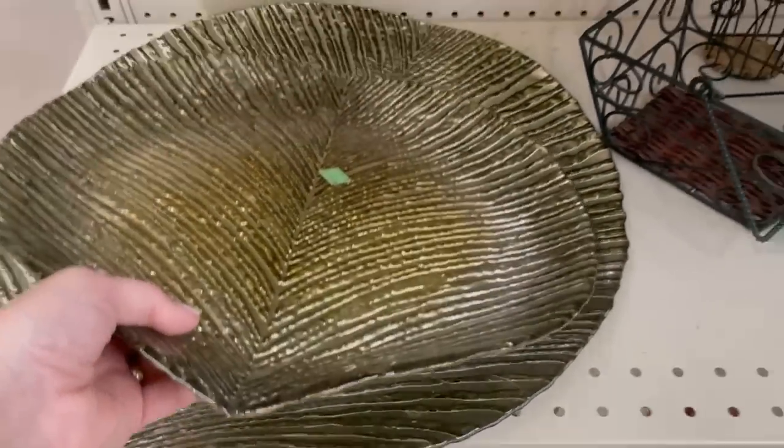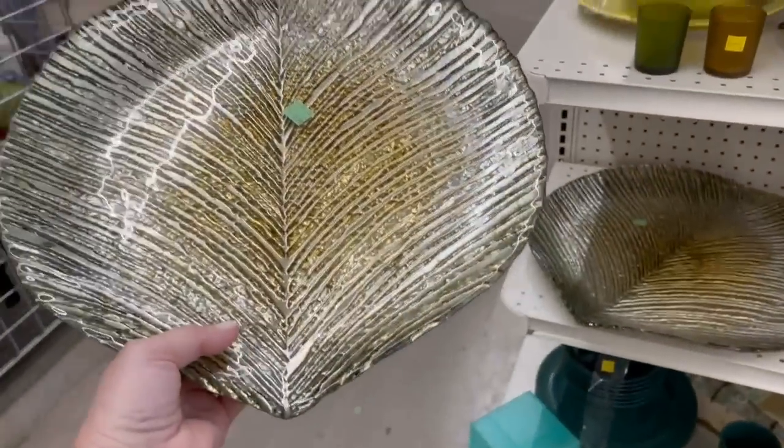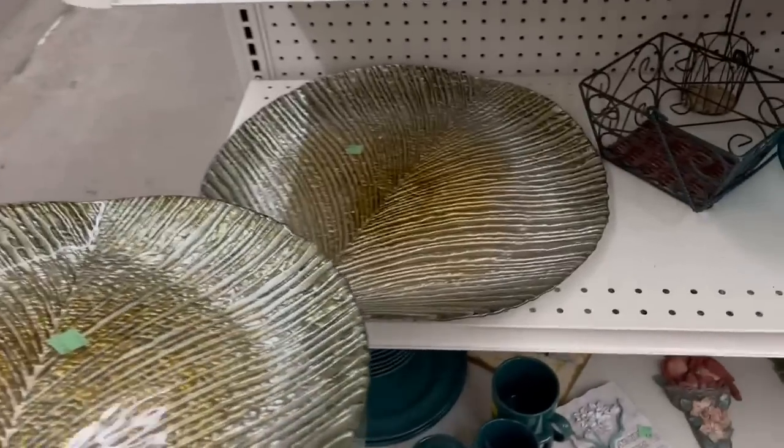And these trays would be a nice addition to a coffee table. You could place items on top. And they're priced individually, so you certainly don't have to take both of them home.